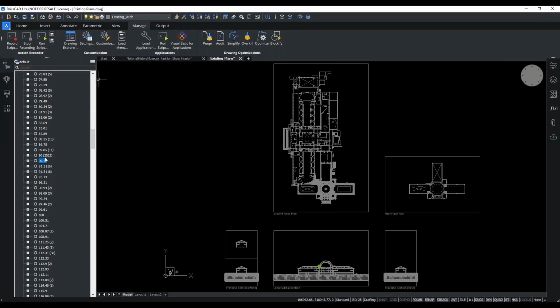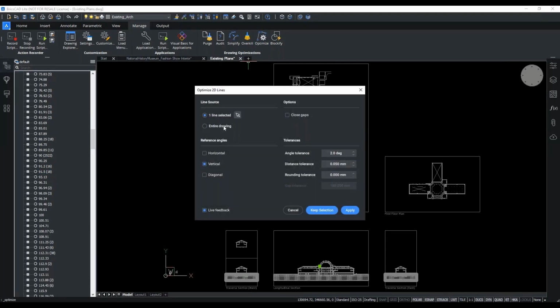And what it does here is I can adjust its tolerance, tell this machine learning thing, this tool in BricsCAD to select these lines that fall within this tolerance at vertical, which is 90 degrees, angle tolerance of 2 degrees, because I'm thinking of grouping anything between 88 degrees and 92 degrees and putting them all into the 90-degree category. I'm going to leave them with a distance tolerance of 0.05, maybe, mil. I mean, it's minute, it's really tiny, you can't really see it. But then again, I wouldn't want to accidentally group things that are wrong.